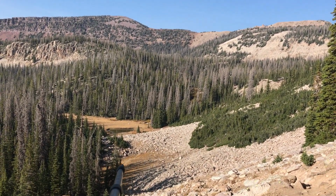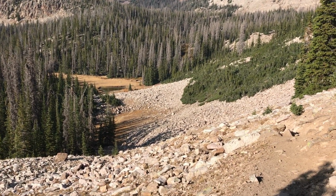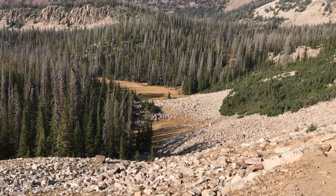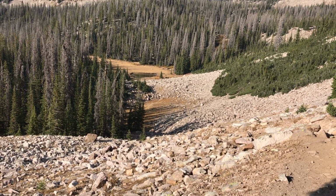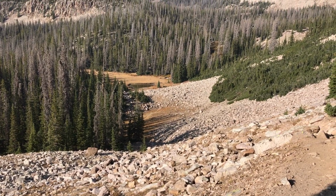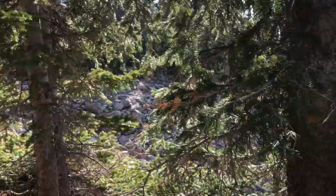Coming up this, I thought about leaving my camera down there on that rock. I can see the rock where it was sitting, videoing me coming all the way up this, but then I would have to go all the way back down and get it and turn around and come all the way back up. I wasn't going to do that. So Austin went ahead on the trail.